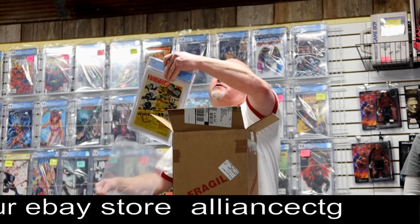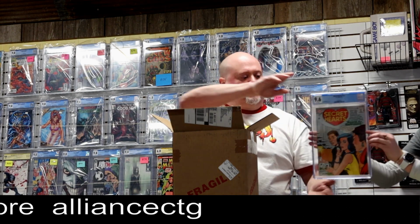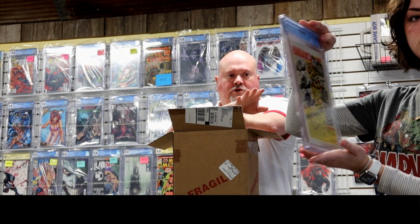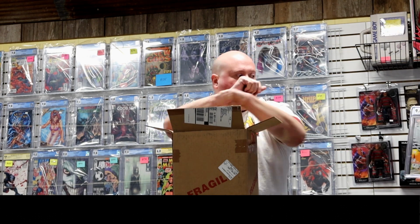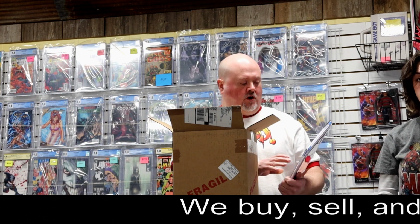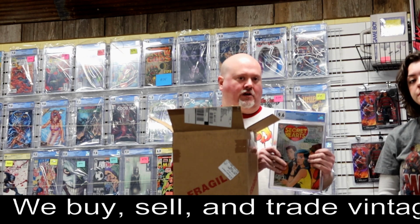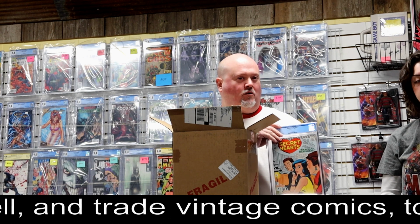Next I have Secret Hearts number 120 in the 9.6. These romance covers are awesome. More and more people are looking for them, especially the Silver Age stuff. And this in a 9.6 should really give this a lot of value. I'm expecting to get probably around $500 for this book, even though there's no superhero, there's no major key or anything along those lines. These weren't collected hardcore, so they're kind of rare.